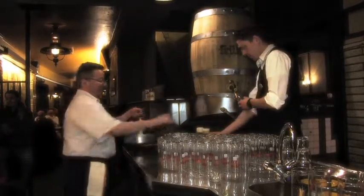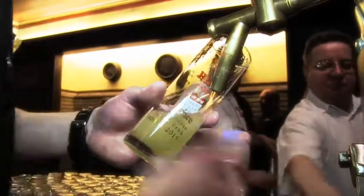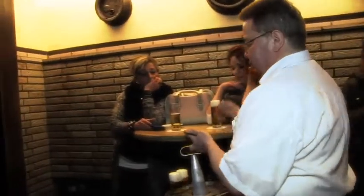Dom Dom. It's a Cologne classic. This is the front tap room where all the waiters come to pick up the fresh beer and deliver to their customers at the seating tables or at the standing tables.